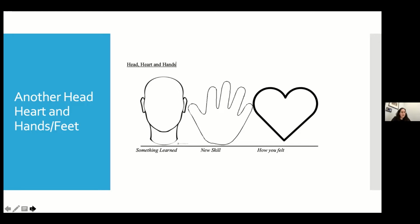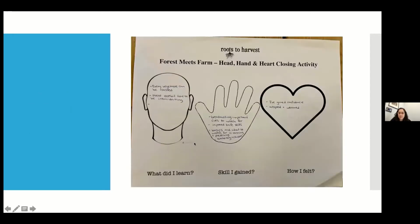Another thing that we are doing, and this is just an example: what did I learn? Every vegetable can be roasted and meat doesn't have to be intimidating. The skills I gained: bread making is important. And then what cues to watch for, improve knife skills, basics on what to do. The other one that's really quantifiable is that I've gained confidence, acceptance, and welcome. And I have to say our programs are not about curriculum delivery, it is about making connections and building relationships through food. And so that becomes the focus.